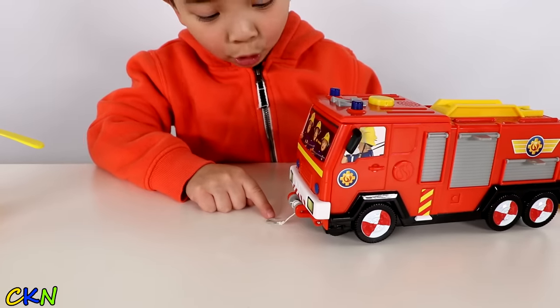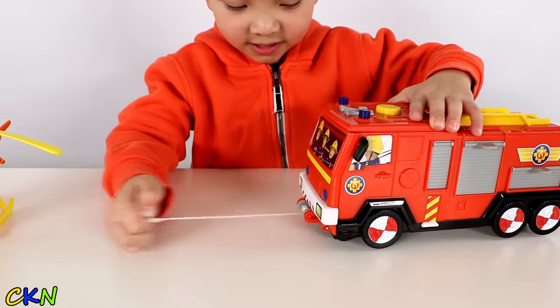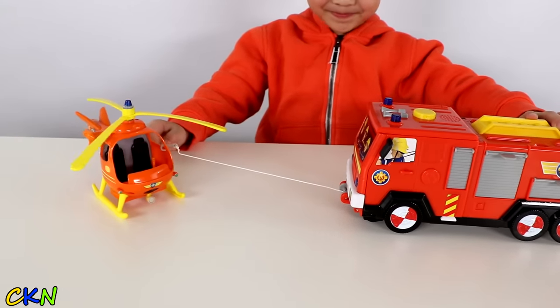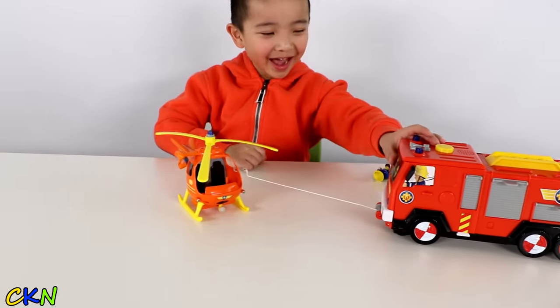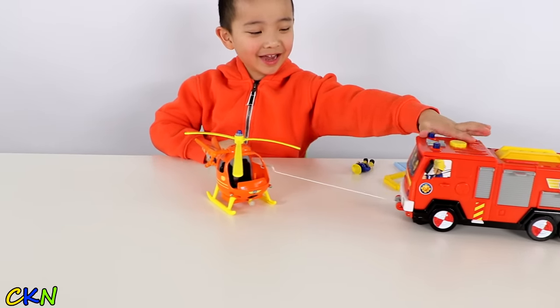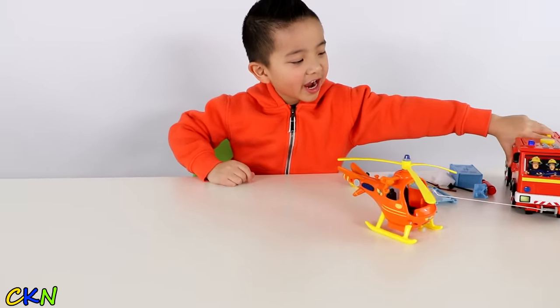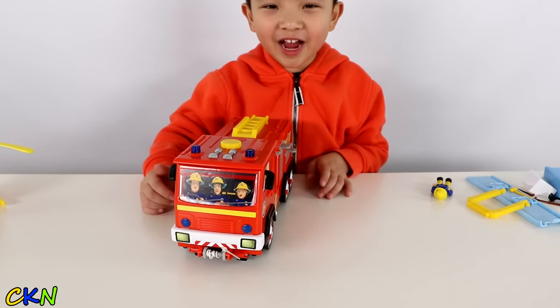Oh look, there's a hook here. Let's pull the helicopter. Cool, look at that. Helicopter crash. Let's change back into the fire station.